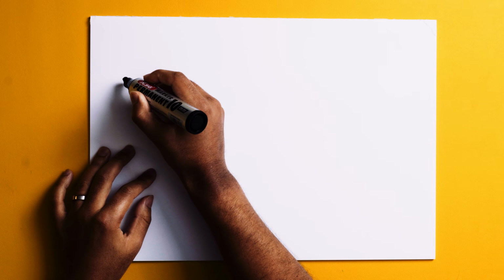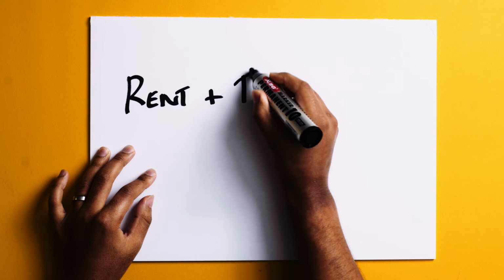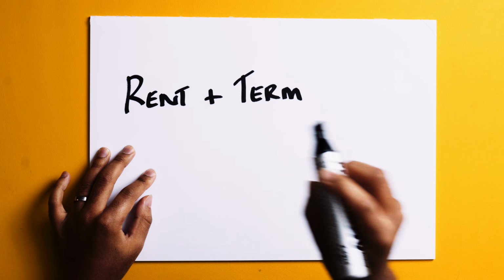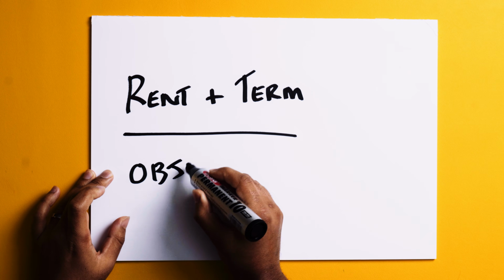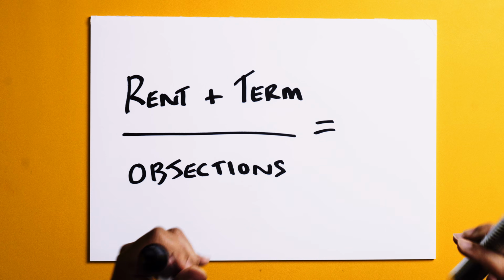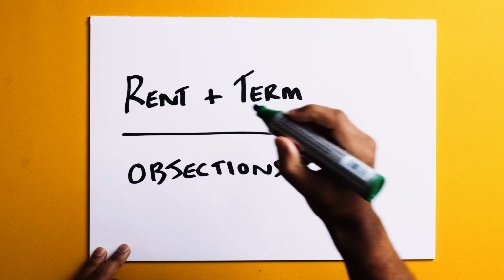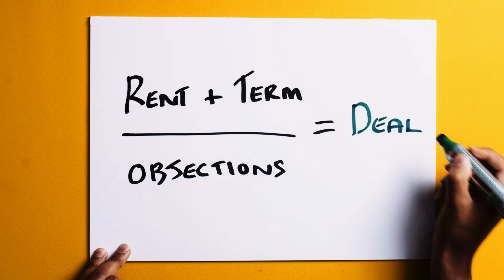How do you do that? Well, check this out. The first thing we need to do is you need my RTO formula. This is going to unlock everything. So check this out. It works like this. Rent plus term, okay? In other words, the rent you're going to pay to the landlord and the length of the agreement with the landlord, divided by any objections is going to always, in every situation, every single time I've done a viewing, I've helped people, I've coached people on viewings, rent plus term divided by objections equals that elusive rent-to-rent deal.